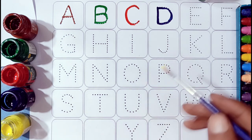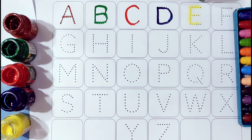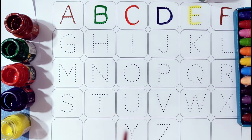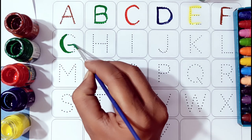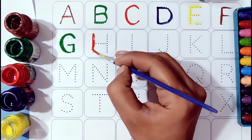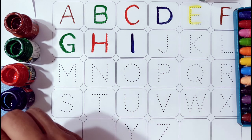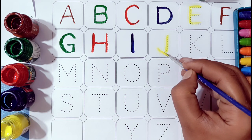E for elephant. F for fish. G for grapes. H for hen. I for ice cream. J for jog. K for kite.